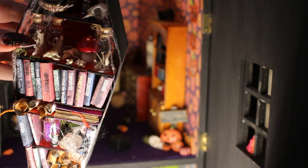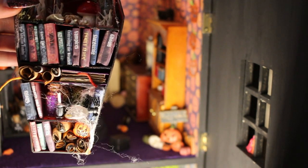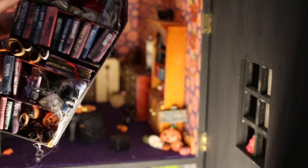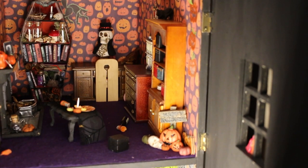These are including real oddities, taxidermy bits and stuff. Really pleased with how that turned out. This is using a cardboard box from Hobbycraft. They currently are selling these coffin boxes in Hobbycraft right now, so if you are wanting to make one, they still sell them. Then back there is a desk with like a skull on it.